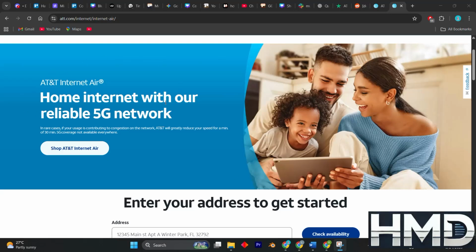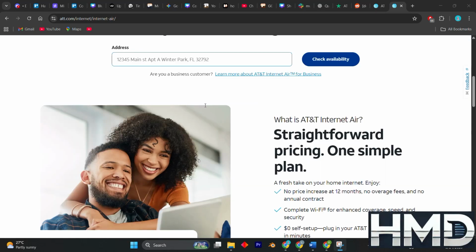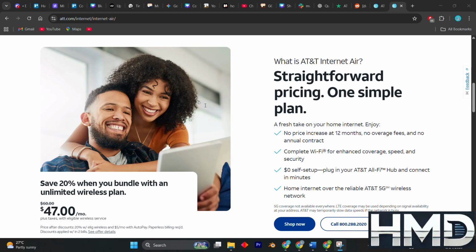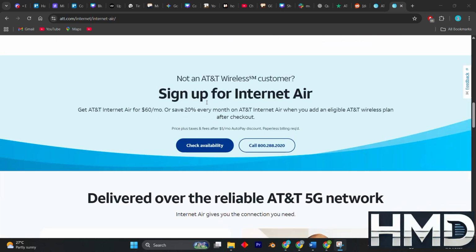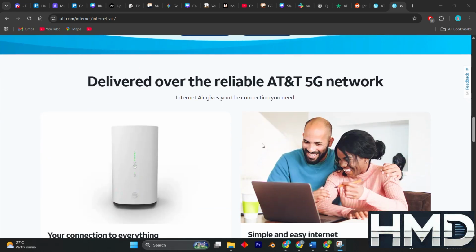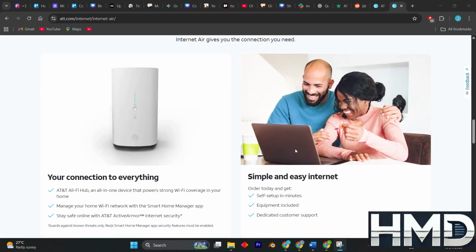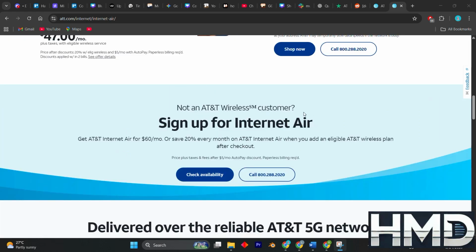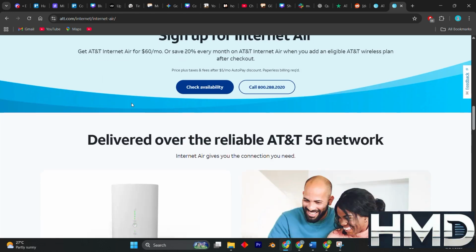AT&T Internet Air is a fixed wireless home internet service that delivers broadband over AT&T's 5G and in some cases LTE cellular network. The idea is to provide home internet to areas where wired broadband fiber cable is unavailable or hard to install. AT&T promotes it with some appealing perks: no annual contract, no overage fees, no price increase for 12 months, free equipment, self-install setup, and their Wi-Fi hub router.